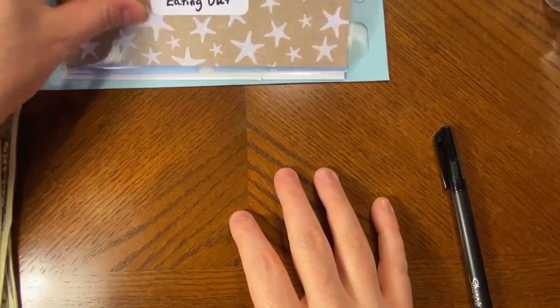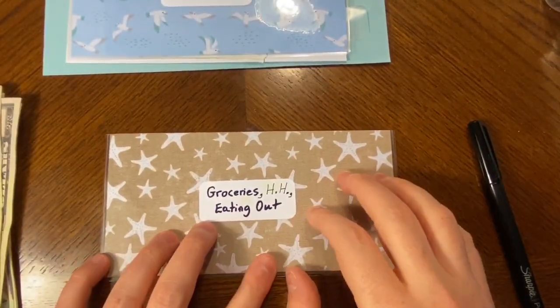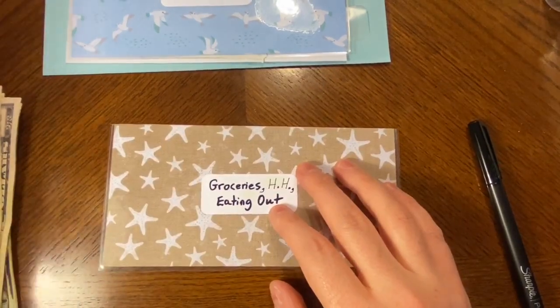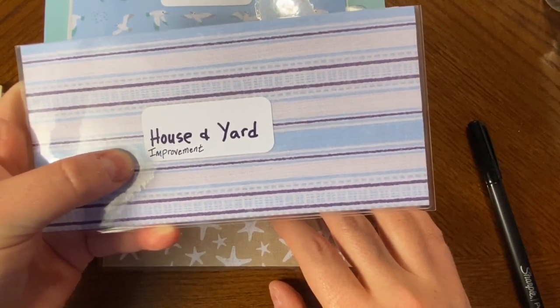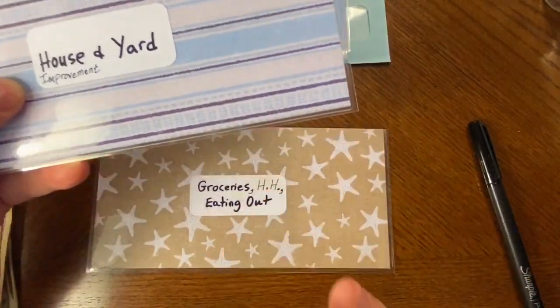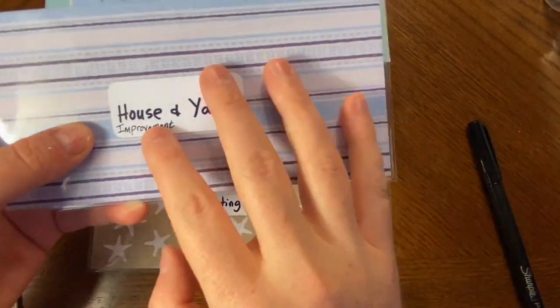All right, so next we have groceries and eating out. We've also added household to this. So household is different than house improvement. House improvement is for big ticket items, things that need replacing on a bigger scale, like I mentioned, the ceiling fan, or if we want to buy a new rug or something for the house, it would come out of here.